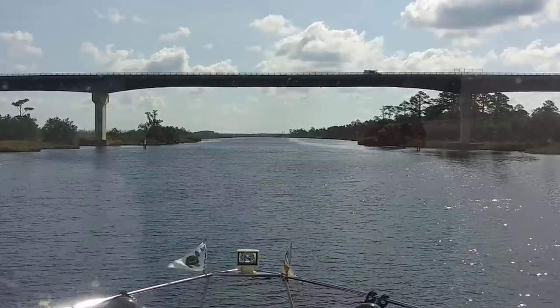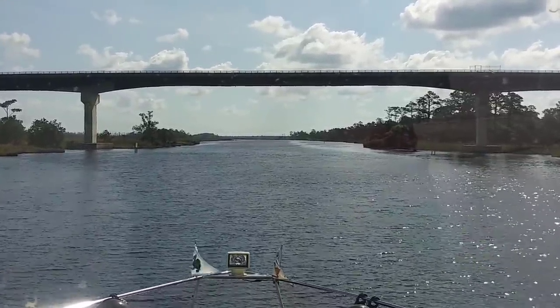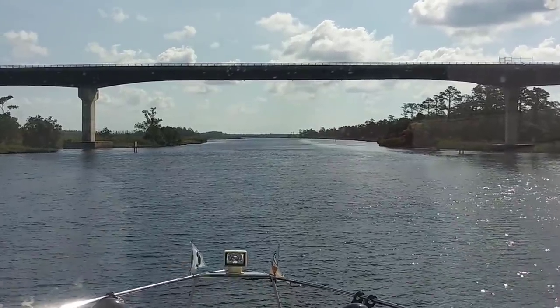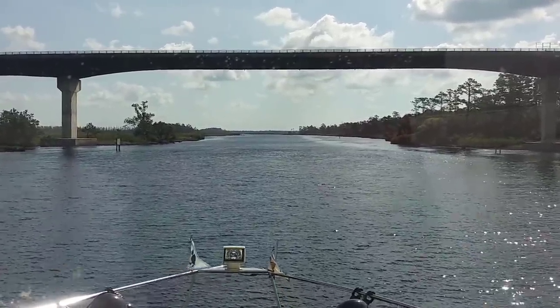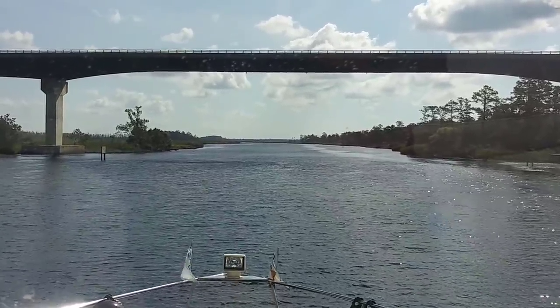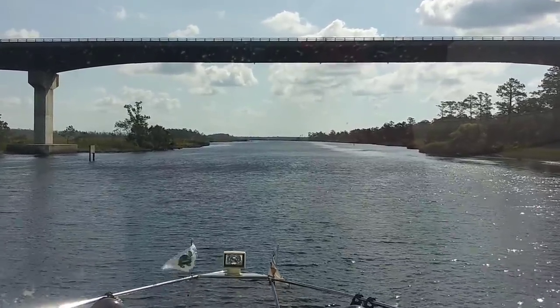I don't remember if this is the Wilson Creek Bridge or the Fairfield Bridge. Maybe somebody knows. I think it was actually the very first one, but you can tell us in the comments below. It is a beautiful, beautiful day. We left early, before 8 o'clock, to get an early start on the day.